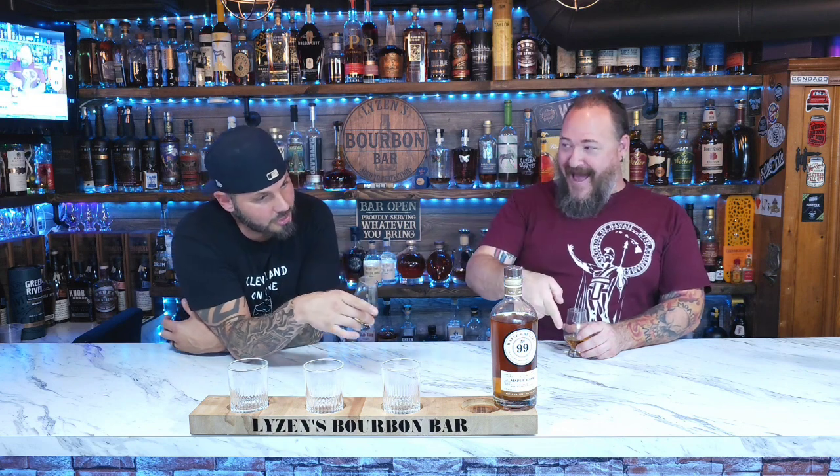What are you smelling in here? Definitely get the maple. I really do. Yeah, the first hit is maple, then you get the charred oak. I wonder if they used a used barrel before they put in the maple syrup. Do they send over a used bourbon barrel from here to get maple syrup in it, then put Canadian whiskey in it? It probably does.